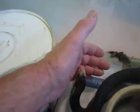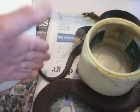And this poo, as you can see, is brown. It's got the white stuff at the back, or yellowy white. That's a standard poo. That's urates and flesh and hair and so on. Now, as you can see, I can put my hand in, wave it over the Taipan's head. It is not interested in biting. See, it's not interested in biting me at all.